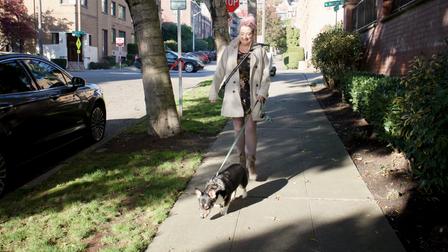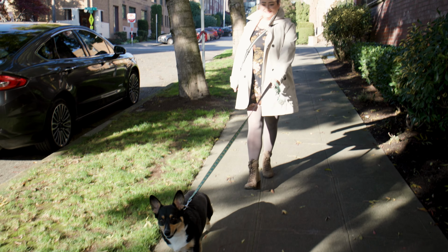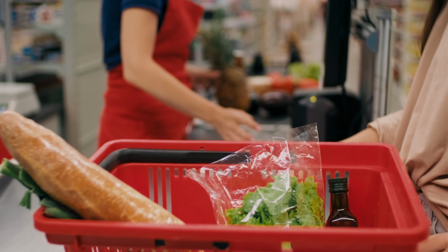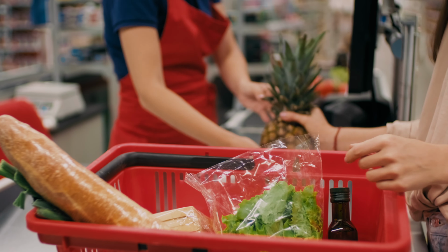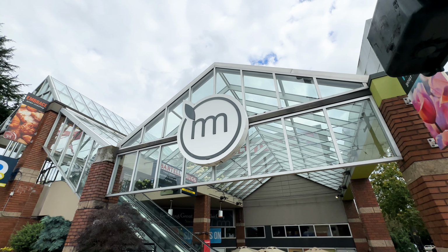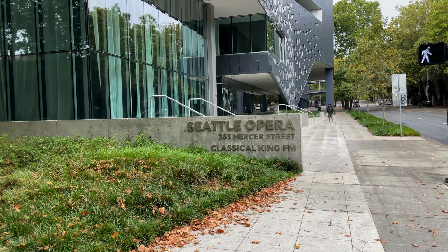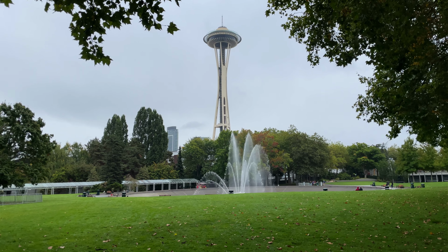You will often find me and my fur babies walking down to the waterfront from our home in Lower Queen Anne. There are many grocery stores just minutes away in Upper Queen Anne, Lower Queen Anne, and in Interbay. My favorite grocery store is the Metropolitan Market in Lower Queen Anne. The Uptown micro neighborhood of Queen Anne is also a major cultural hub featuring the new Climate Pledge Arena, the opera, ballet, theaters, all in and around the Space Needle.